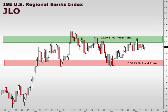Next here, I want to take a look at the ISE US Regional Banks Index, which is the symbol JLO. We've seen the regional banks over the last month push their way back up to that 20.5 to 21 overhead resistance level. And we continue to consolidate very sideways over the last week or more. At this juncture, we're waiting for this market to make its move. If we break above the 21 level, that opens the window for a push up to the 22 to 23 range on the upside on this go about. But the reality is that this overhead resistance has been quite formidable, and any technical breakdowns below the 19.75 level on the downside will have us testing the bottom end of that trade range down to the 18.5 to 19 area on the downside.